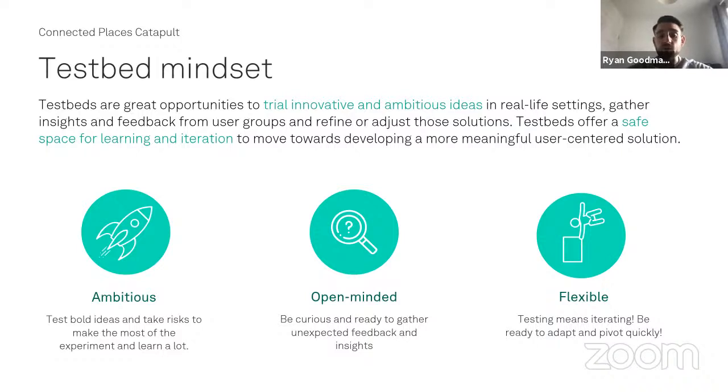One, to be ambitious, so to test bold ideas and to think about taking risks potentially in a controlled or safe environment that we're going to be establishing. We really want people to approach that with an open mind, to be able to account for any external variables that might be unforeseen, or potentially to interact or engage with new people to collect new insights to be able to define your solution in new ways that you might not necessarily have considered.